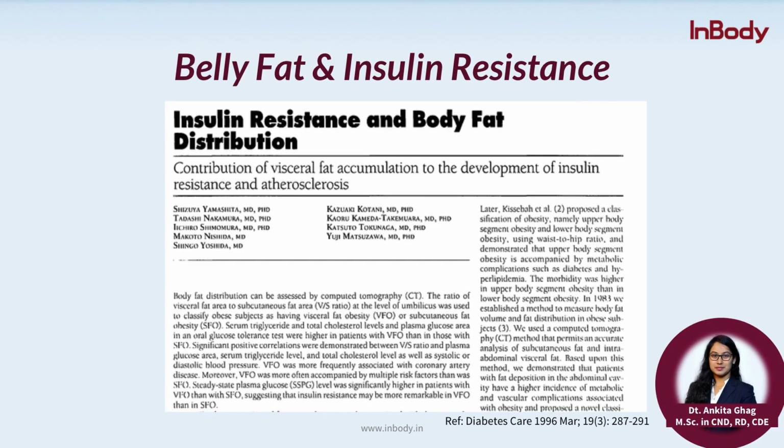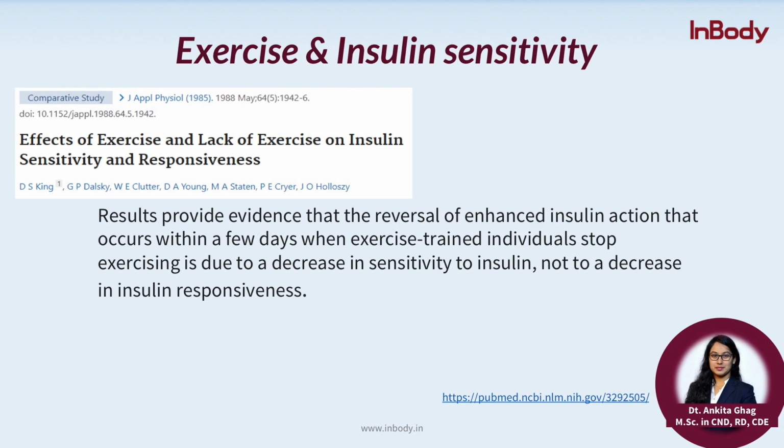Belly fat, or what we can call visceral fat, is the fat surrounding your organs, and your body fat. If it is on the higher side, there are more chances of an individual developing insulin resistance, and this has been proven in various researches. As we all know, exercise plays a major role in improving insulin sensitivity.